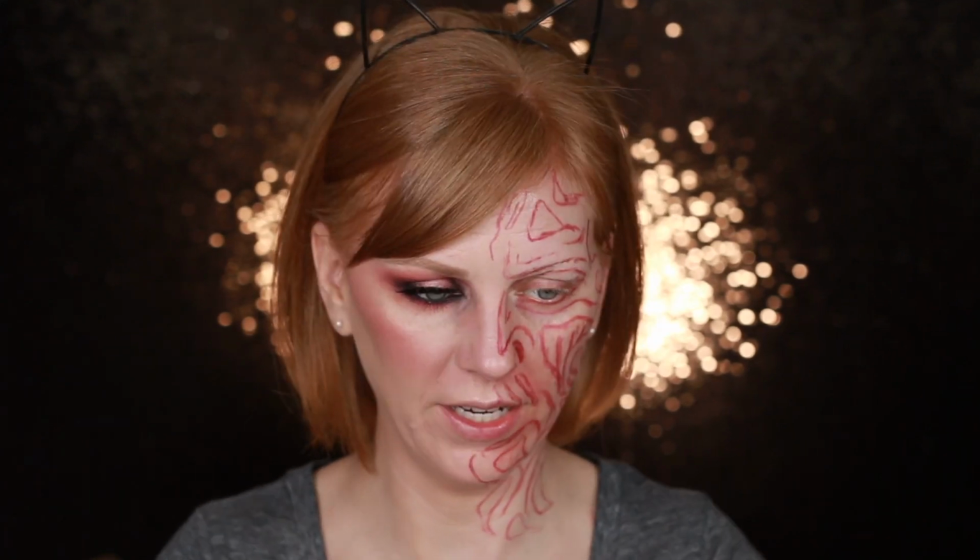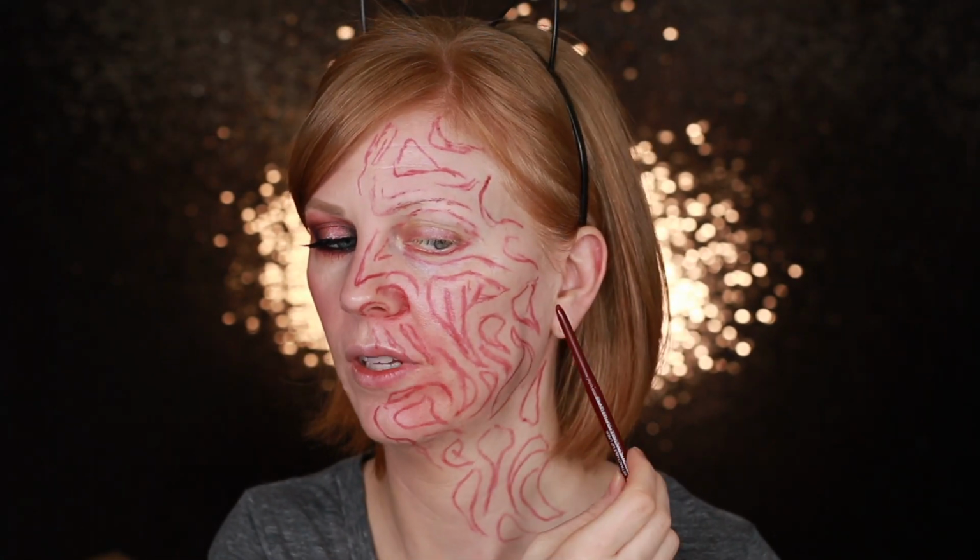Okay, so when you're drawing Freddy's scars, imagine tiny little stakes. You know what I mean? They're like weird lumpy triangles. I kind of drew like South America a bunch of times. Does that make sense? Now we're starting the shading.